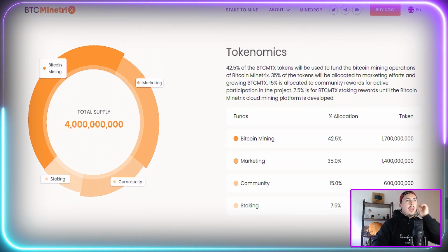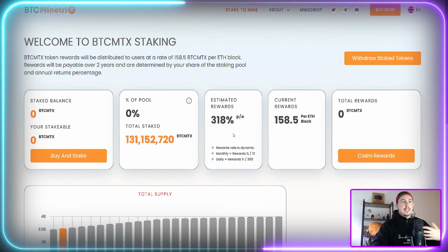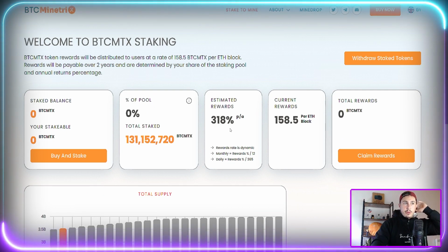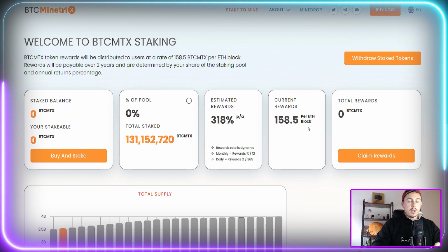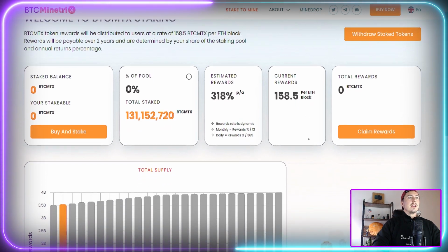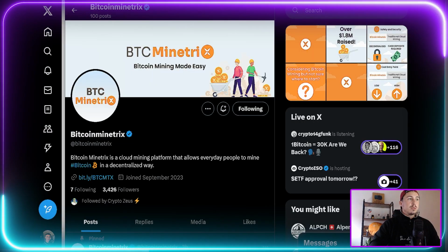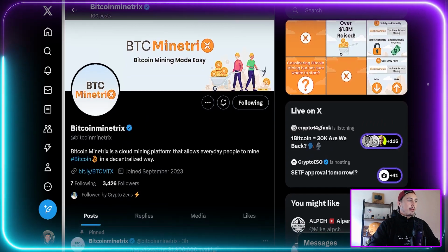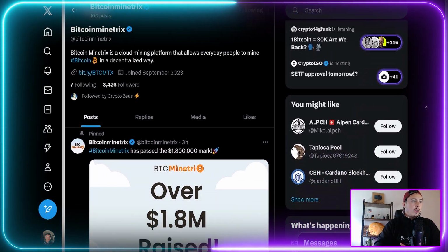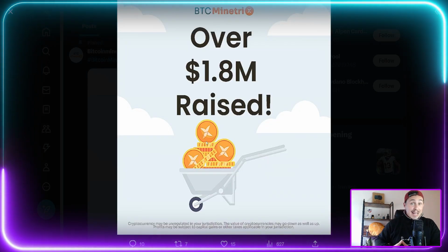And overall, I like these sort of ecosystems that do provide a bit of reward for users that do participate. You can see here the monthly rewards are 318%, with current rewards of 158.5 per Ethereum block. So yeah, another pre-sale I just wanted to put out there, guys. One that I've already bought into, $2,000 worth. They are organically growing over here on the Twitter side of things with 3.4k followers, and we can see they've just passed that $1.8 million mark, and they are celebrating that right now.